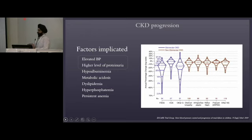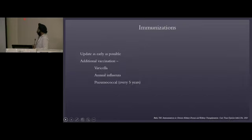So at every visit, we have to make sure that the patient has a BP around the 50th centile, and we have to reduce the level of proteinuria as low as possible. About immunizations, the child's immunization should be updated as early as possible with all the vaccines available as per the schedule. Additional vaccines the patient needs are varicella vaccination, annual influenza vaccination, and pneumococcal vaccination every 5 years.